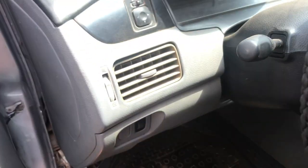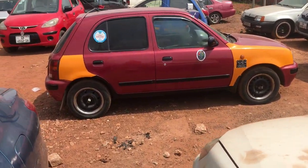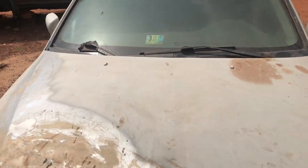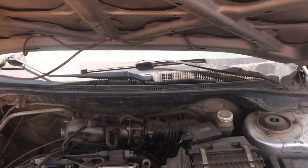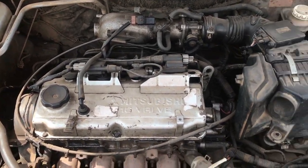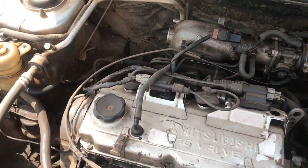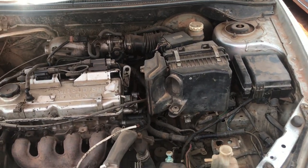Guys, it's pretty hot here. It's very hot here. I mean, the temperature is 31 degrees, very hot. I think it's because of the change in weather. Very hot and dry here. Let's continue. Okay, so yeah, 16 valve engine. Okay. Not bad. I mean, you can work on it.